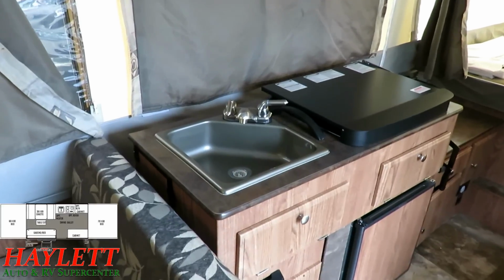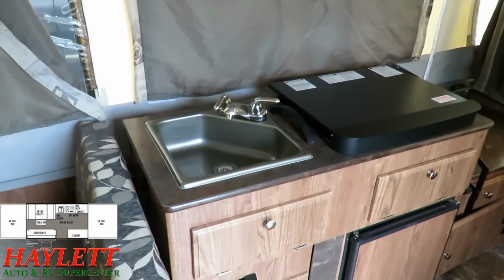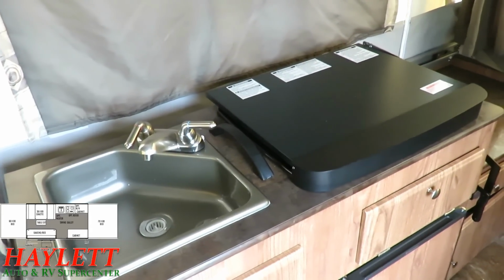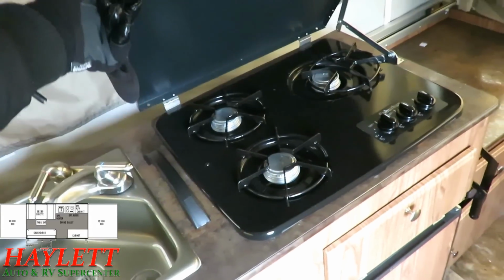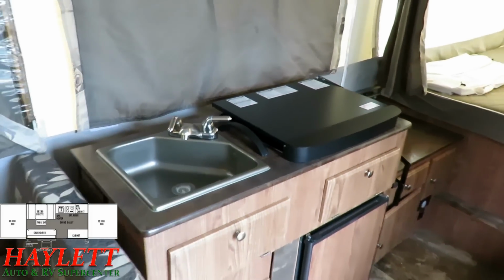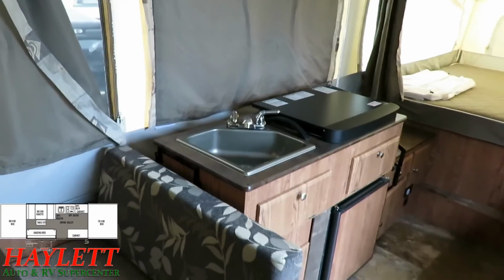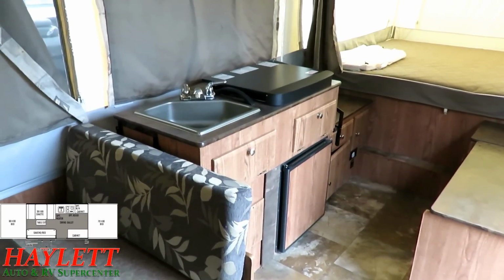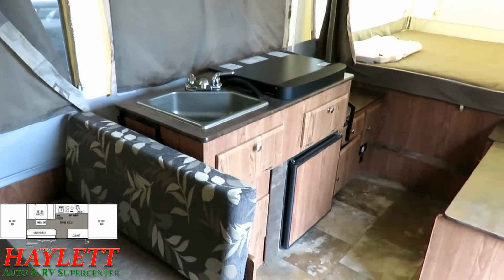Now, a lot of pop-up campers will have a separate, floating indoor-outdoor stove. Notice this has an integrated interior high output burner stove system here with that separate outside grill, so you never have to choose where your cooking is going to be. You don't have to move greasy stuff in and out. You set up camp and then you just go camping.